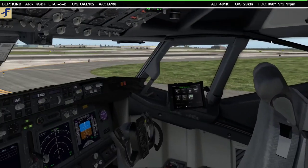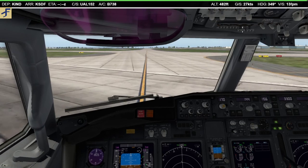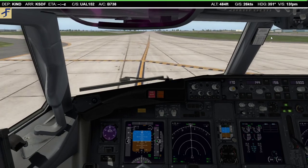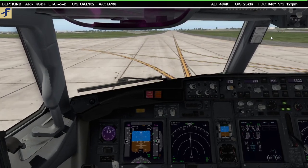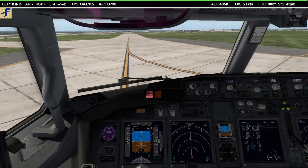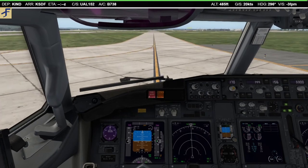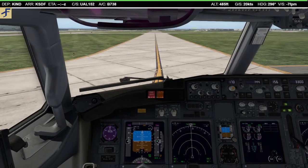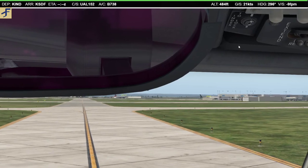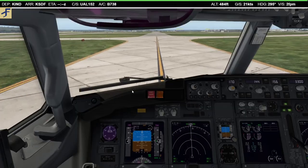Clear left. Approaching 29. UPS 69 heavy, contact Louisville Tower 124.2. Have a good day, sir. Over to tower for UPS 69 heavy. Thanks for helping. See ya. UPS 717 heavy, same for you, contact Louisville Tower on 124.2. Have a good day, sir. Over to tower, UPS 717 heavy. Oh, this UPS shows up as a British Airways. That's pretty funny.